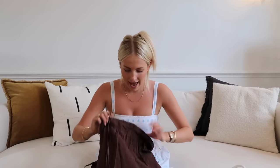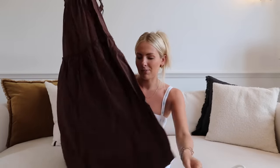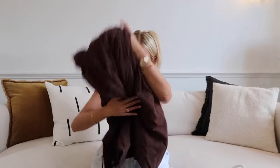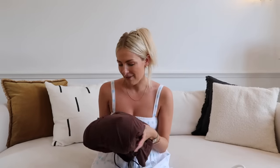I got this in a UK 8. I hope it fits, but if it doesn't, I'm gonna exchange it for another size. But yeah, I just thought it was so, so nice. And I love the color. I feel like this brown is such a lovely color. And I know that I will get wear out of this for years and years. So really, really happy to get that one. And so excited that I can get Beck & Bridge on Farfetch.